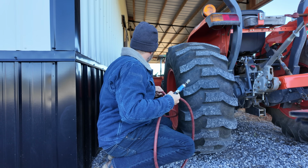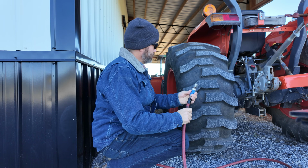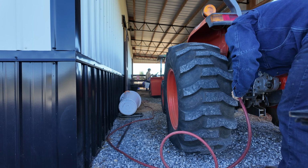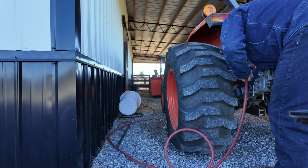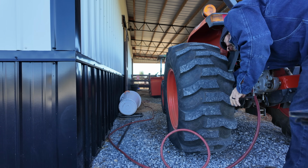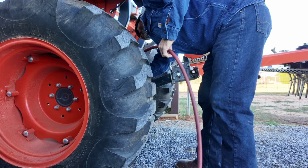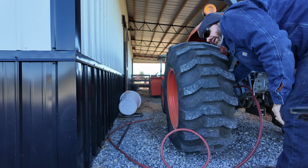Y'all, we got a tractor tire here with a slow leak on it. And it just so happens to be the big one. I know at some point I'm going to have to take this thing off and get it fixed, which won't be too much fun, honestly. These things weigh so much. And of course, on these bigger tires like this, the valve stem's on the back, and sometimes it's hard to get to.